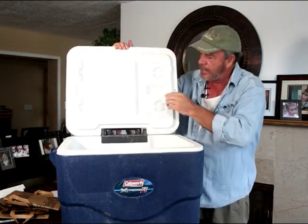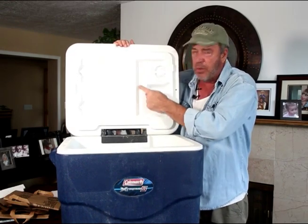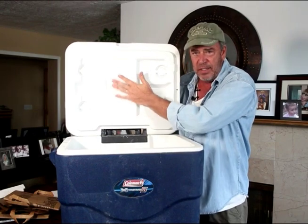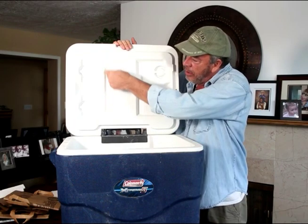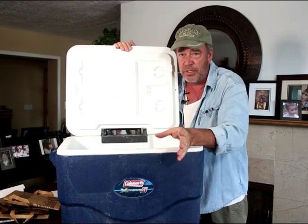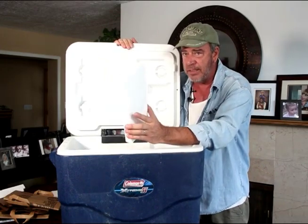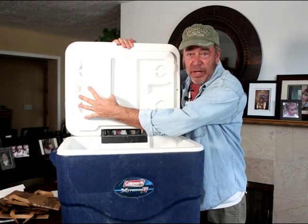Now the reason is because right here where this rib is, this is only 1/4 inch thick. Now this is the regular thickness of the insulation. 1/4 inch, 1/4 inch, 1/4 inch. Now if you're a crazy person, you could cut styrofoam out, find a glue that does not eat styrofoam, and go ahead and block this in. And that would help quite a bit.